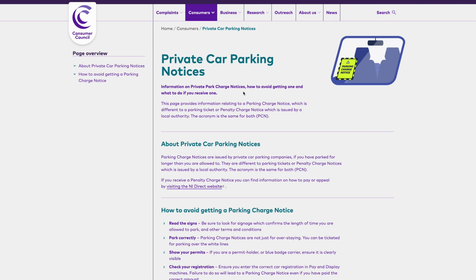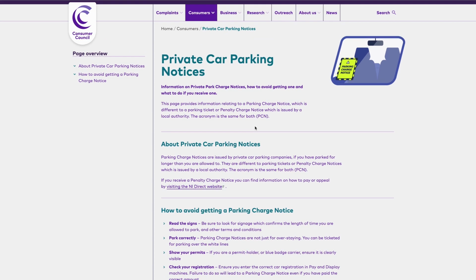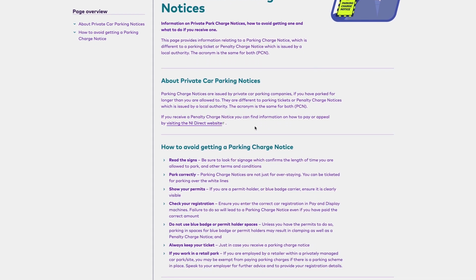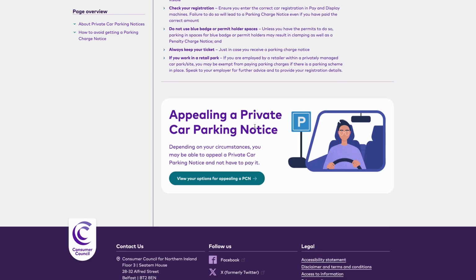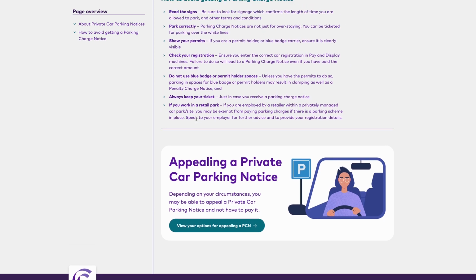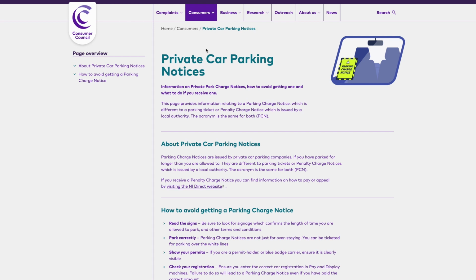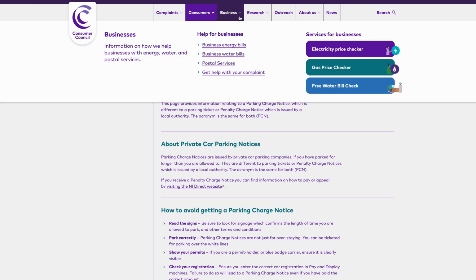But private car parking notices aren't necessarily enforced the same way, and you can basically just throw them in the bin. But the Consumer Council doesn't just suggest you do that. They provide you with all of the information that you need to appeal your private car parking notice. And most of the time, you just don't have to pay it. But check that, follow their guide, and all the rest. And if you are a business, all of these same tools are available for businesses.